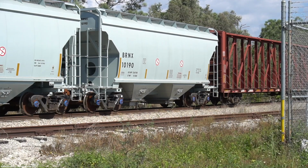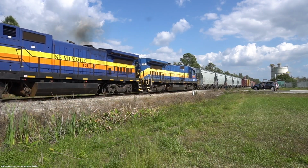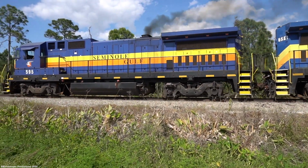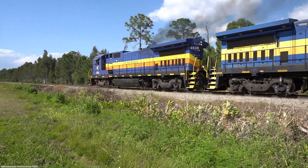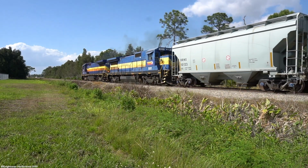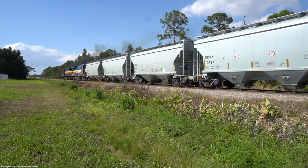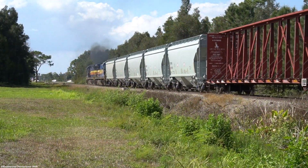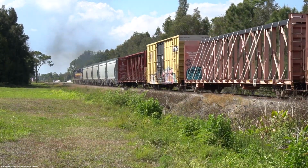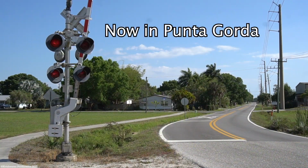The entire process takes about 10 minutes, and in no time at all the train is ready to continue its journey. We got pretty lucky with the industries that this train worked today.